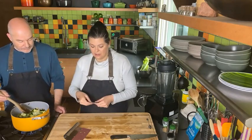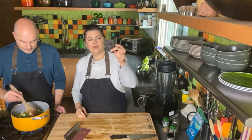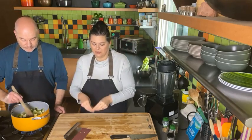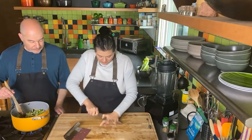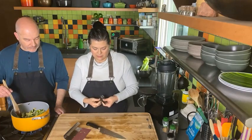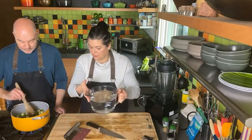Then we're going to add the kombu. So this is a big piece of kombu. Once this gets in the water, it's going to become a big sheet. I need a pair of scissors. Oh, there we go. In it goes. And then, when do you want me to add the water?